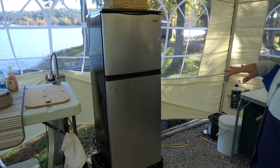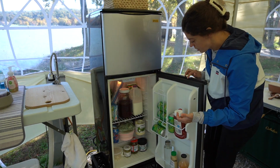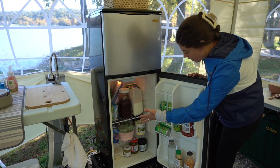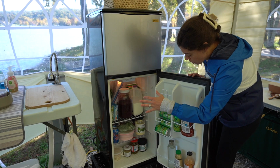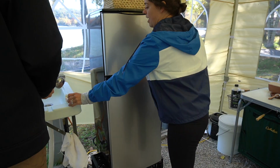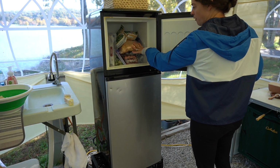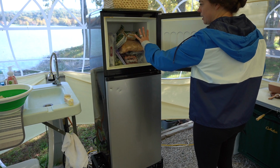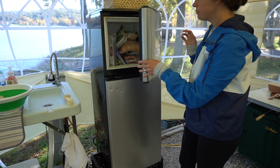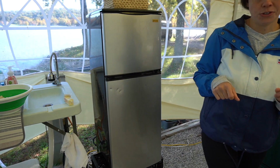This was $50 off of Facebook Marketplace, and it's great because it houses things like your sparkling waters, your half and half, your butter, your sour cream, your condiments, things that normally don't always hold up as well in a cooler. And then the freezer is great because this is where we've housed some of our meals and all of our meat, and so I don't have to worry about any meat going bad, which is great. But yeah, I highly recommend a fridge if you are able to do that.